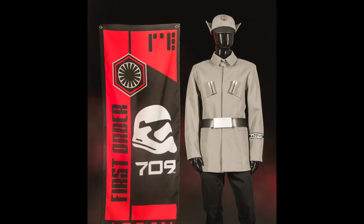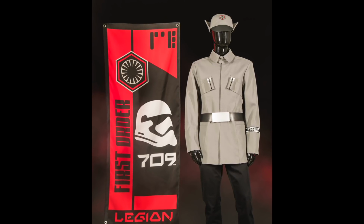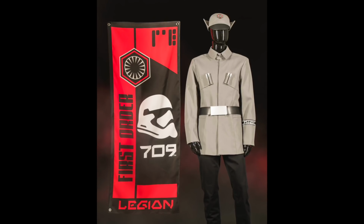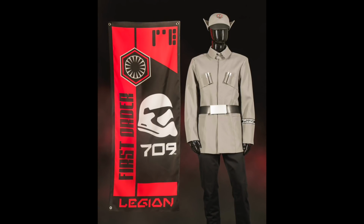You don't have to go to that convention or order something online to be able to get it just like the film. This looks amazing, and I'm sure you're going to be seeing a ton of fans buying up a huge amount of merchandise, especially if they are First Order fans.